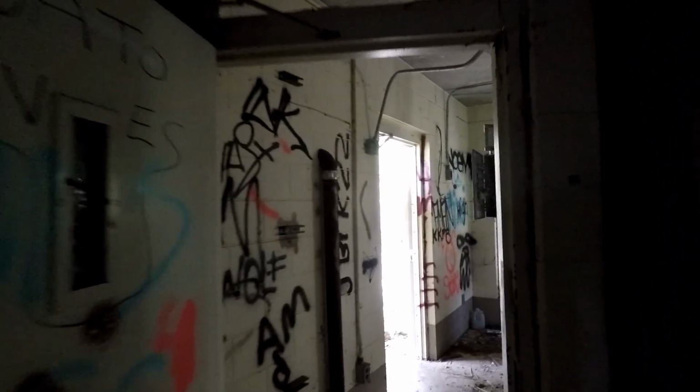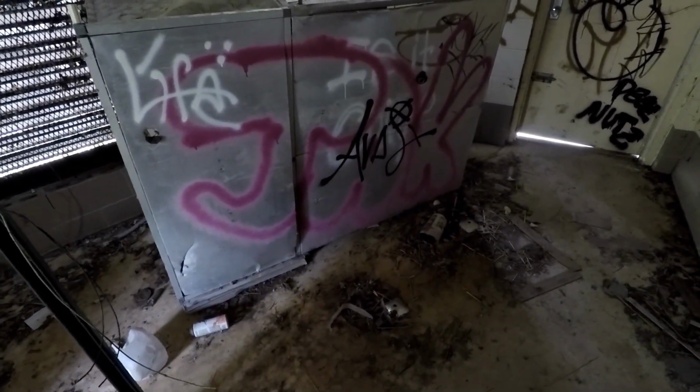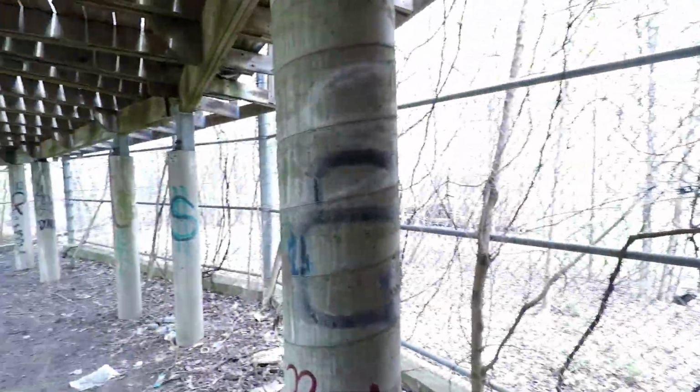You've got this big refrigerator here, so I'm gonna assume that maybe this is where animal medication, tranquilizers, that kind of thing were kept. Obviously now it's all trashed. Thanks to the local crews, they destroyed the whole place. It looks like another possible refrigeration unit or something like that. So there we have it.